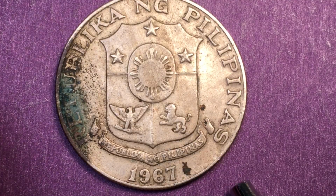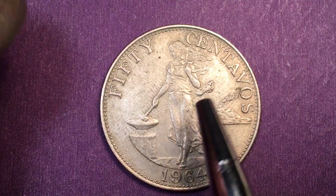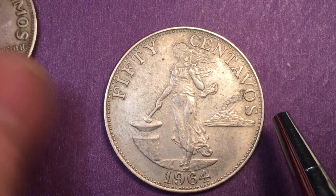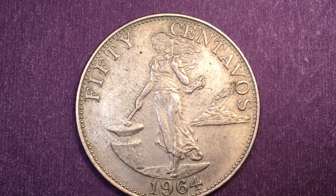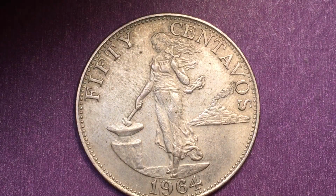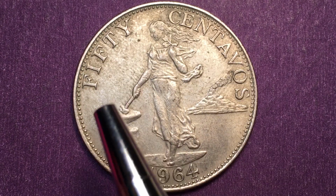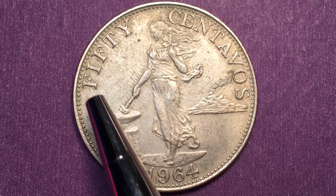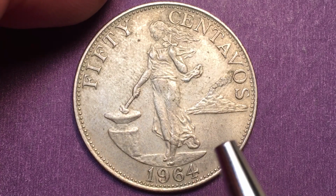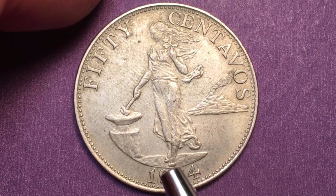Now, prior to this coin, they made what was called a 50 centavos coin. So here's 50 centavos, and here's Limampung or 50 centimos. So the 50 centavos coins were the last of kind of what the United States or the English coins. And of course, Philippines was an independent country, but they kind of kept some of their coinage. And of course, centavos comes from the Spanish. 50 centavos in English is kind of a mix between the English number 50 and centavos for cents in Spanish. And of course, in Philippine, they use the word centavos also.